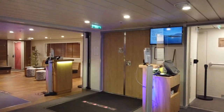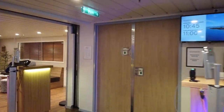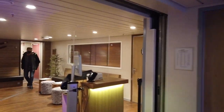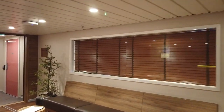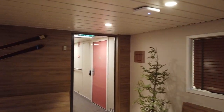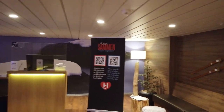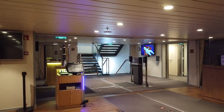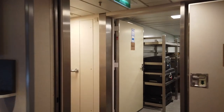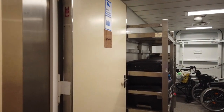Downstairs on the ship you find the entrance and exit area. Every time you have to leave the ship or come back, your keycard is scanned at this entrance. This is also the reception area that you saw before. They also have a storage room for luggage.